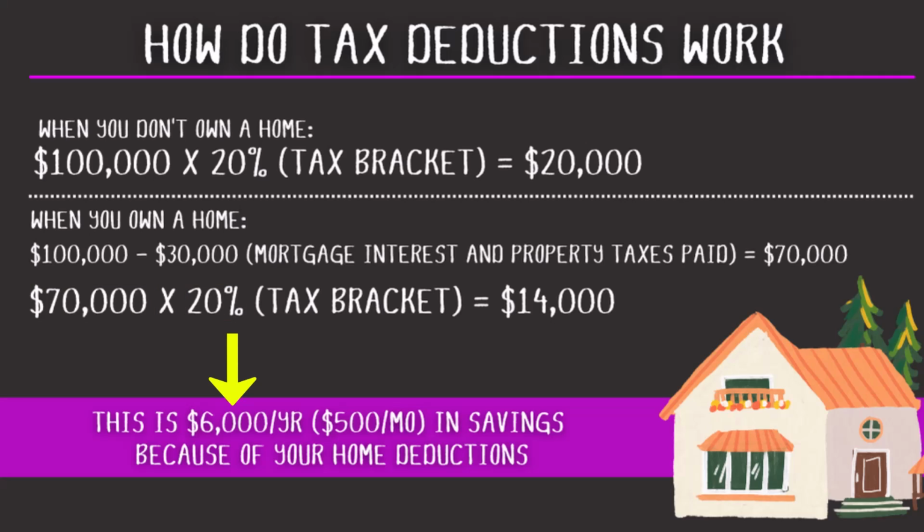This is about a $6,000 difference per year, and that's all because you own a home. And if we divide that by 12, that's about $500 a month. There are limits, of course. The IRS allows you to deduct interest on loans up to $750,000 for most homeowners, or up to $1 million if you're married and filing jointly.